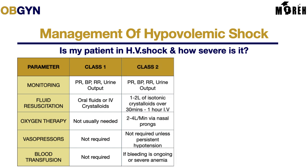In class 2 of shock, the monitoring is the same. We still monitor the pulse rate, the BP, respiratory rate, and urine output. So pulse rate, ideally we want to be monitoring at the same time that we're monitoring the BP. So it's every 15 to 30 minutes, okay? Either quarter hourly or half hourly, and we want to be doing our respiratory rate at the same time, and we can check the urine output.